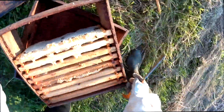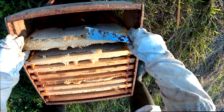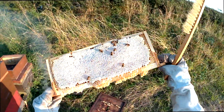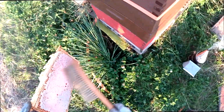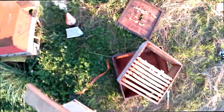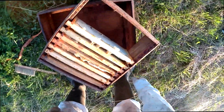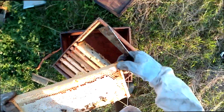What we can actually do, because it looks like that's good to go. A lovely frame, that one. Look at that. Beautiful. Yep, just brush them again. It doesn't matter if I get the odd bee. Again, just sit it on the grass for a second. The odd wasp going about. This is wasp season now. Another beautiful frame.